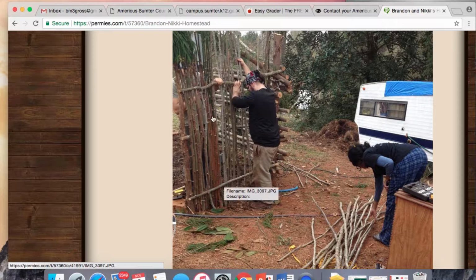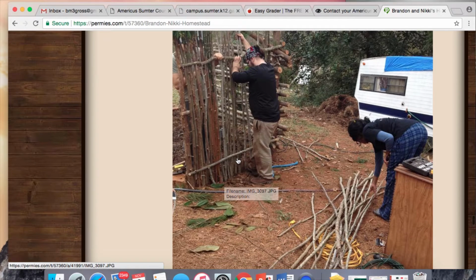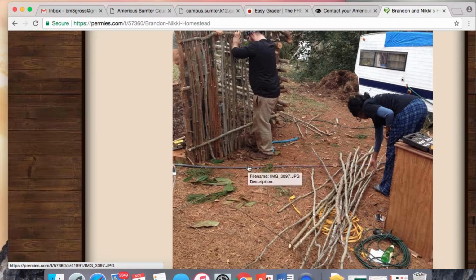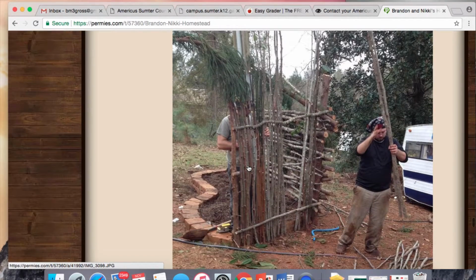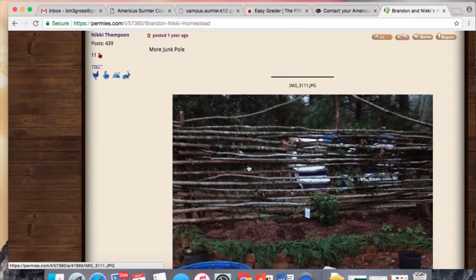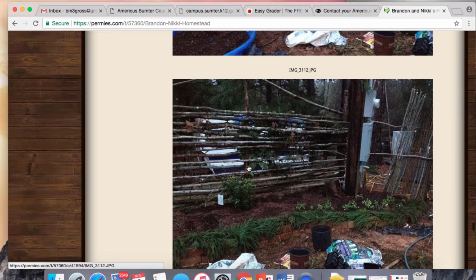This is the junk pole side of the house here, and we got that idea when we were up in Montana. And the idea is as it rots here, the sticks kind of fall down. We did nail every couple of them and stuff like that, but it's still holding. No major deterioration or issues.